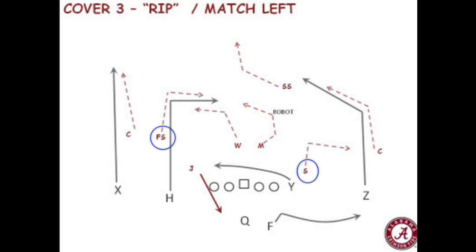Simply put, Rip Liz match can go from cover 3 to cover 1. The route of the number 2 wide receiver determines the coverage. If that wide receiver releases vertical, the coverage will change from cover 3 to cover 1 man. So keep in mind the slot defender's responsibilities in the following plays. But to get a better understanding, take a look at Saban teaching the concept.